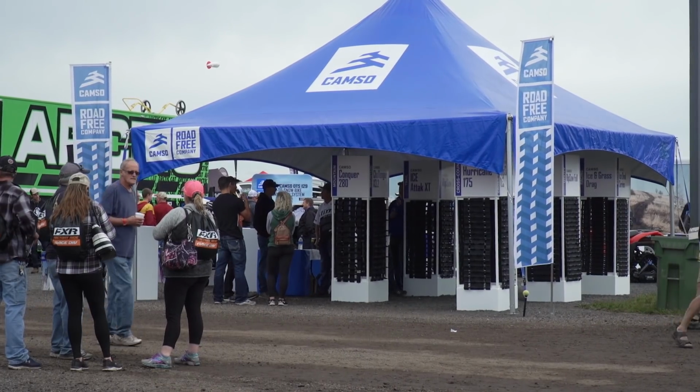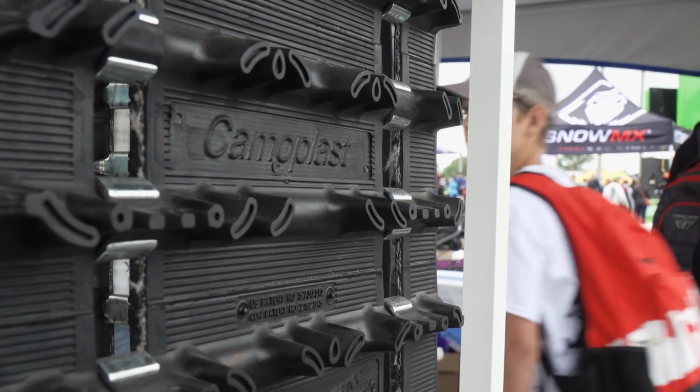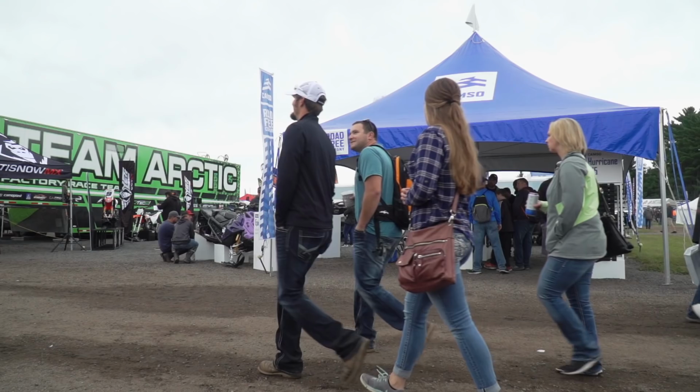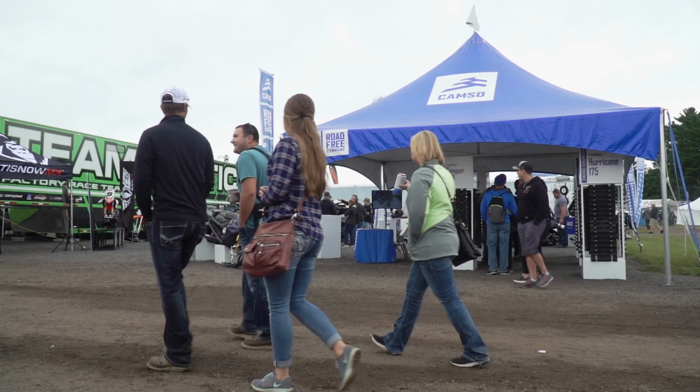Pascal, we've got a project coming up that's a little bit different. It's a Polaris RMK that we're gonna build for Eastern riding, not Western riding. What type of track do you think Camso has that might fit that type of description?